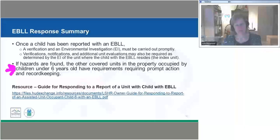And so there needs to be some really good communication with the owner to try to figure out what are the other units, because we need to start to do risk assessments of these other units. We do have some resources that are connected to the toolkit on how to respond to a child with EBLL.